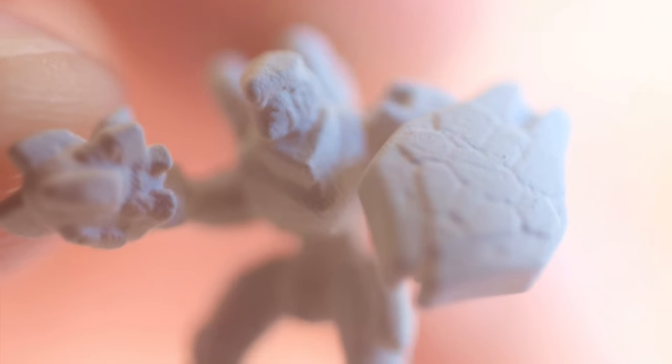Let's just see how close this macro lens can get. I love you, macro lens. That's why you invest in good cameras, boys. Now here's what you've been waiting for.